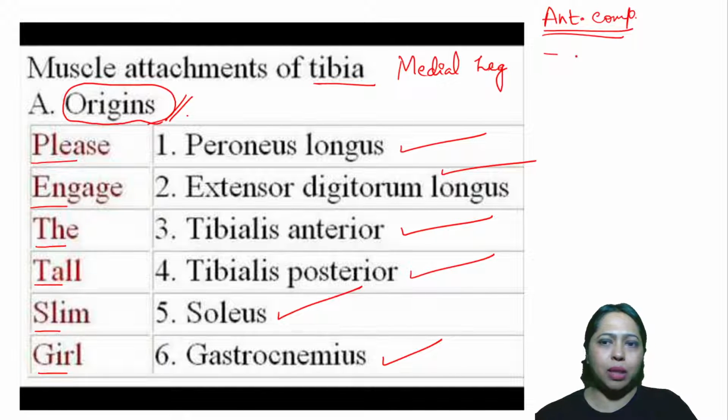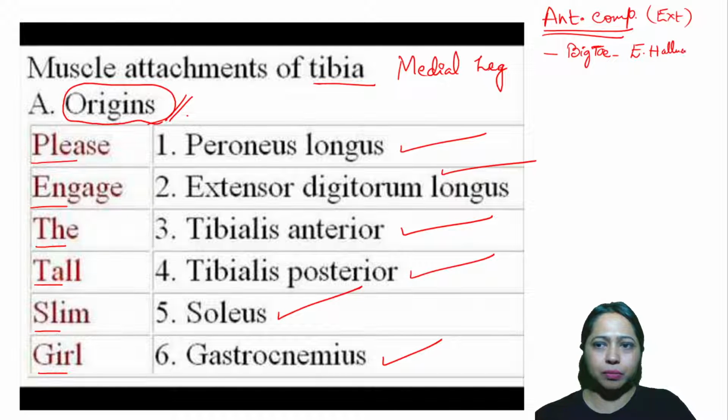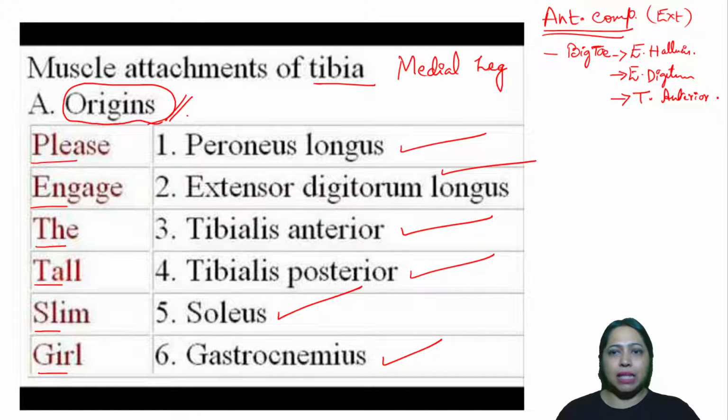Anterior compartment has one big toe, right? Big toe, what do you call that? I would call that hallucis. Anterior compartment is the extensor compartment. So you have extensor hallucis. Then you have the second one, extensor digitorum. Then you have tibialis anterior. So these are the muscles which are on the anterior compartment.